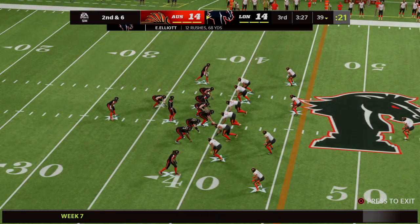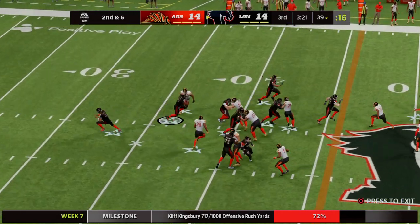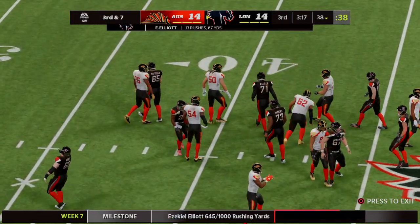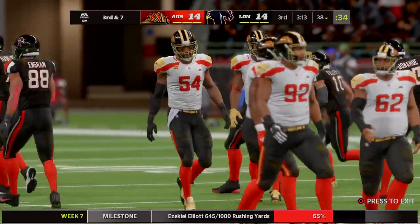He reads defenses so well, doesn't he? He really does, and the best part about that play for him, I don't think that was his primary target. I don't think so either. I think he had the read, figured out where the blitz was coming from, and went to a secondary target for a really nice gain. Now they're going to be dealing with a 3rd and 7.